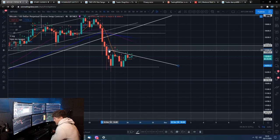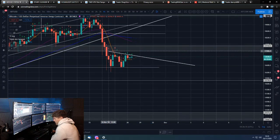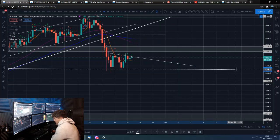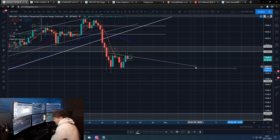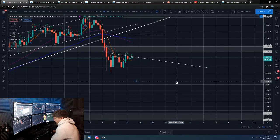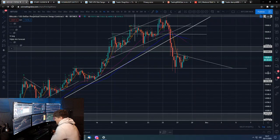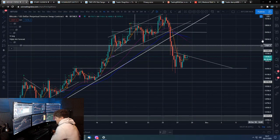But yeah, holding this level, there is obviously a sort of a downward sloping trend line coming in here. So are we looking at a sort of a descending triangle? We could potentially be. Obviously they are usually bearish formations, and clearly we're off the back of a bearish move also. So you would potentially give that a higher likelihood of breaking to the downside.